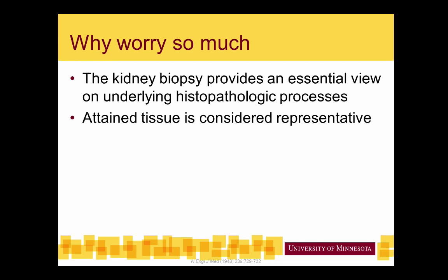So why do I worry so much? Why is it so important to get good tissue? It's kind of common sense, but a proper sampling of kidney gives you insight as to what's going on in terms of any underlying histopathologic process. An old study back in '48 showed that you don't need a biopsy bilaterally. If you just sample one of the kidneys, it's representative of both kidneys.